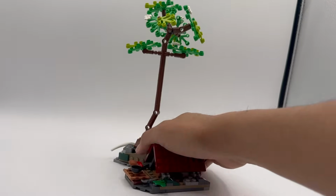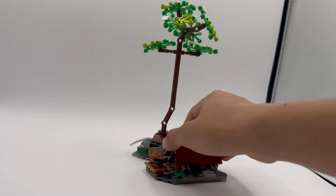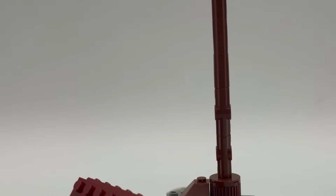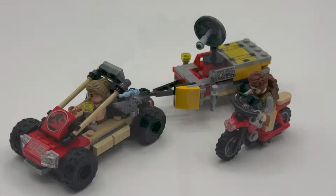Altogether, it's a fun little play feature, fairly simple in the way it works. You literally just have it attached by a couple of studs, and then you push the lever and the tree falls over. So super basic, but just a standard play feature that you would want to see in a set like this.